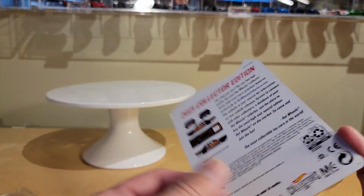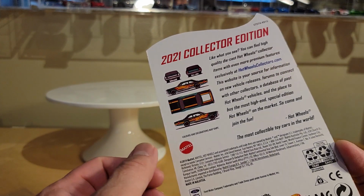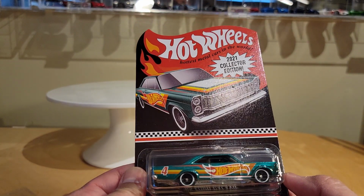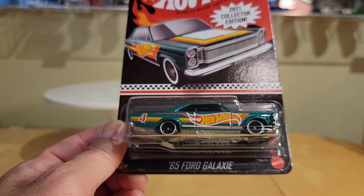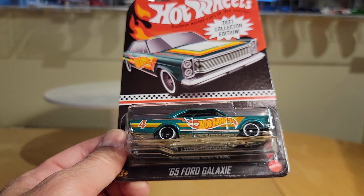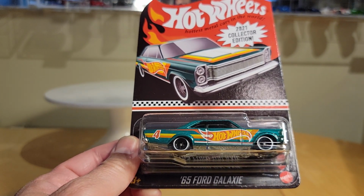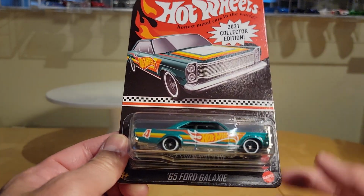I believe there is one more mail-in for this year, and I believe it's going to be GameStop. I'm just taking a guess based on some of the details that I've read and heard on the forums, so more details to come on that. But there you go, that is the number 4 Kroger mail-in for this year.